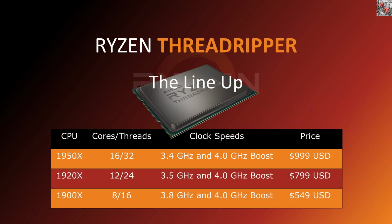The lineup consists of 3 processors that we know of. There's a few that have been rumored, but we're only going to concern ourselves with those that have been announced. First off, starting with the high end, we have the 1950X. It's a 16-core, 32-thread processor, comes in at 3.4 GHz and has a boost speed of 4.0 GHz. Its price is ready to move at $999 USD.